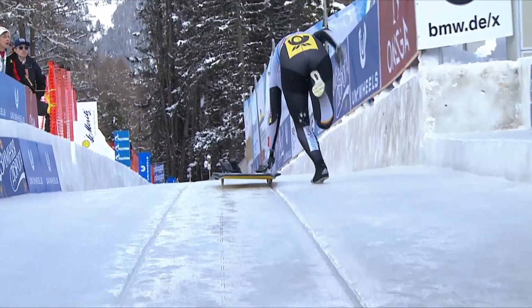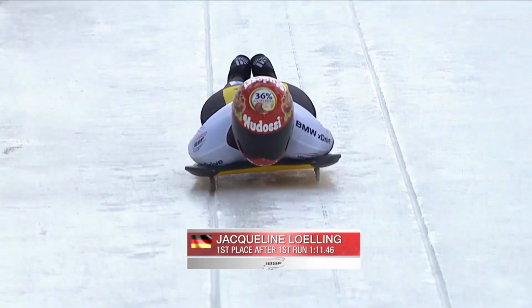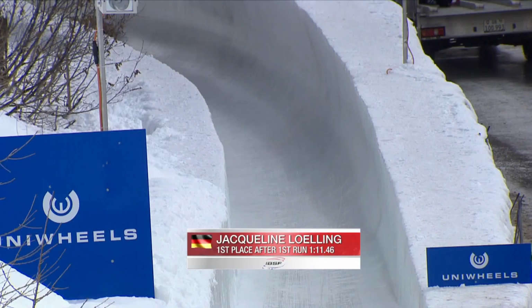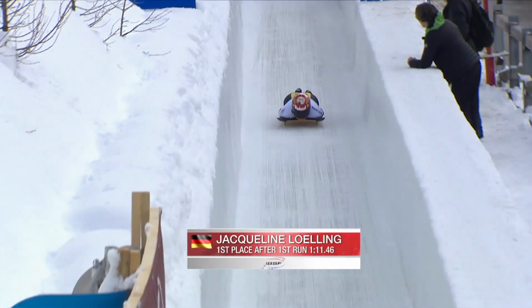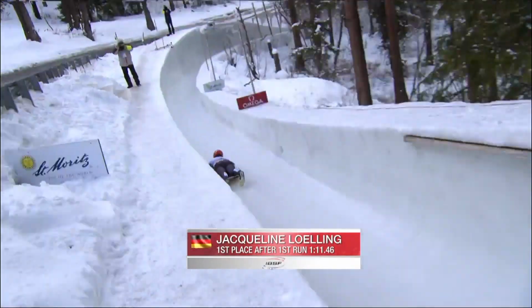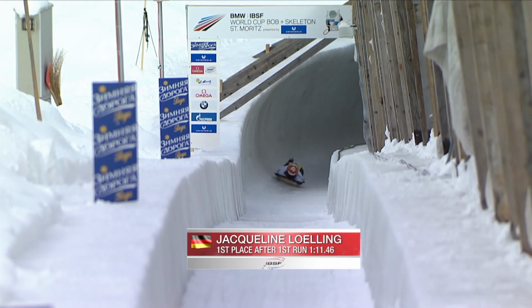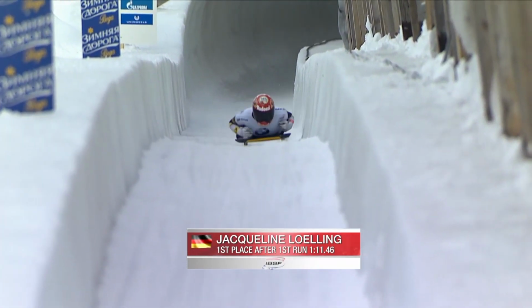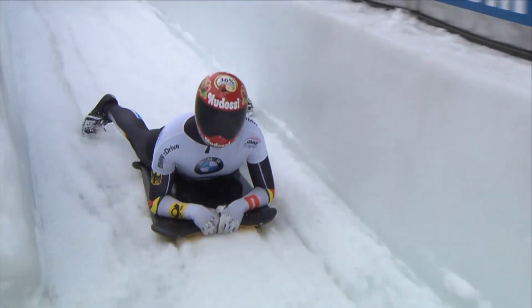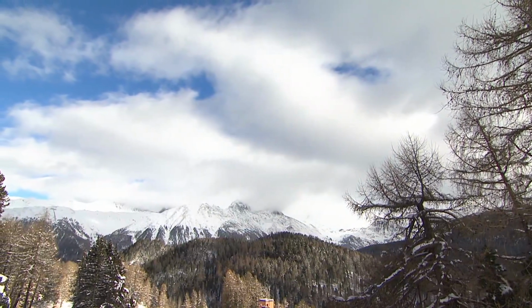But at the other end of the field, a first heat lead for Jacqueline Lerling. Have we been here before? I'm not sure we have. Whatever, she has never led at the end of a second heat in World Cup racing. This might be her chance to stamp her authority on the field here in St Moritz and end up with her first ever World Cup win, and with it the European Championship.